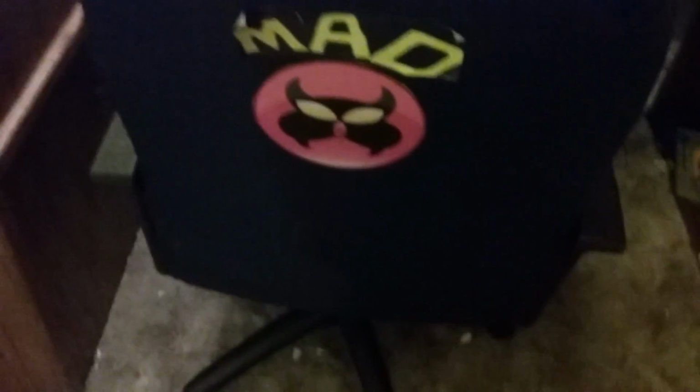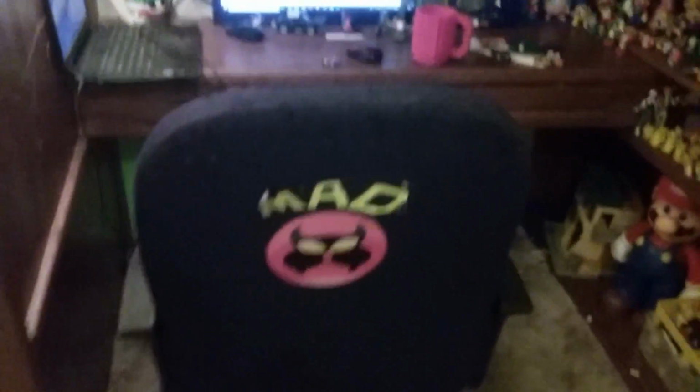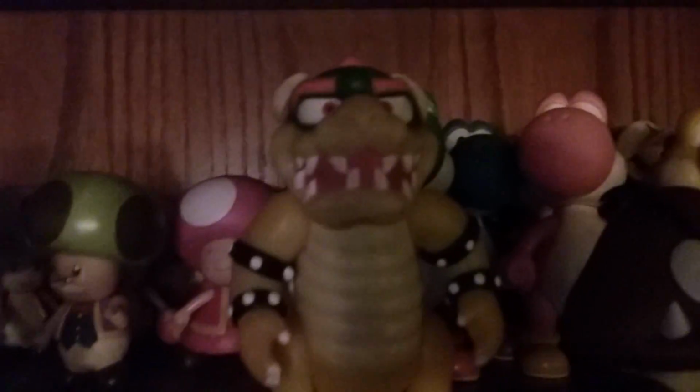Here we can see my computer chair. It's got the mad symbol from Inspector Gadget. That's pretty funny. That's a custom sticker I printed out. Let's sit down, and here we got all my Mario figures. All the vinyl ones, which some of them I'm pretty sure are Chinese knockoffs. Looking at you, Bowser. I still like that thing though.